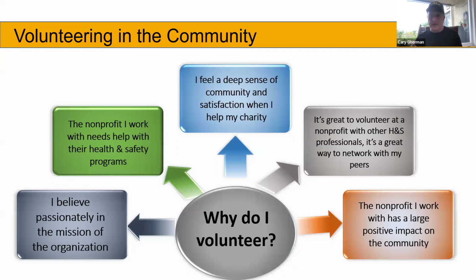There may be people in your local safety professional organizations, such as ASSP, or industrial hygiene organizations, such as AIHA, that may be able to work with you to also provide those services as well. So there's a lot of reasons to volunteer, and I'm sure that's why you're here in the first place. So reach out to your local Safety for Nonprofits leader, and we can get started.